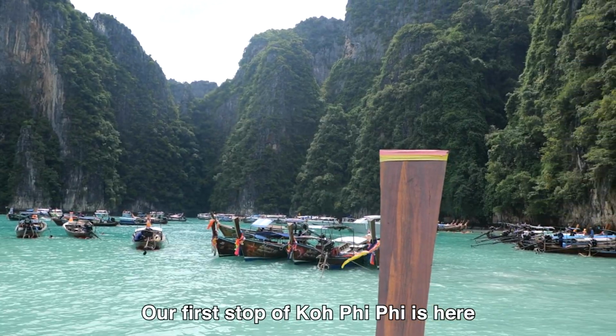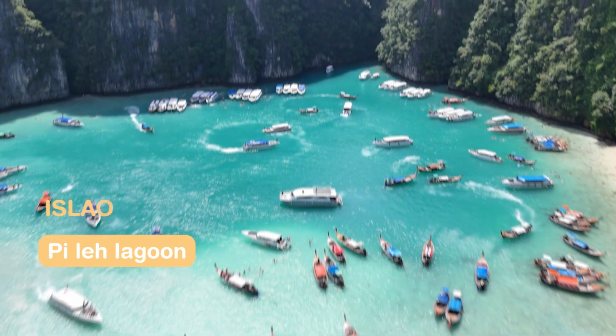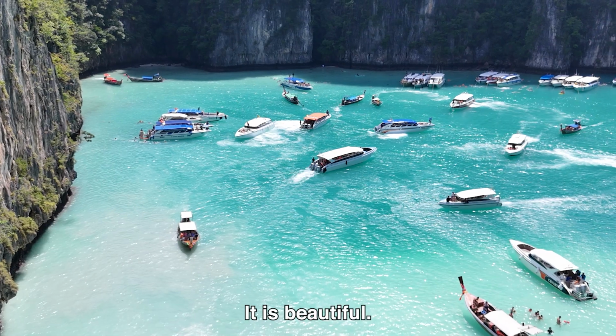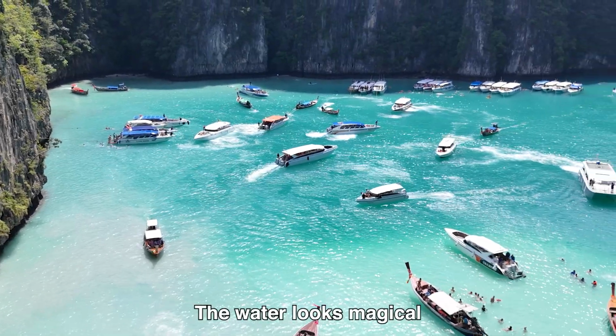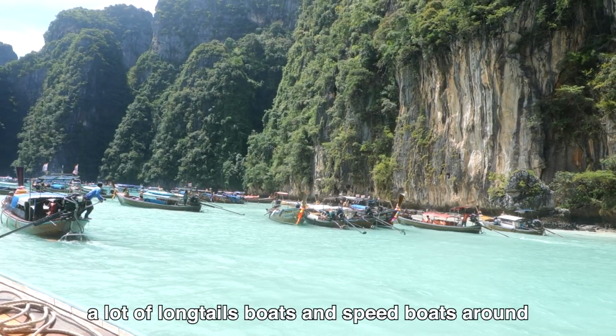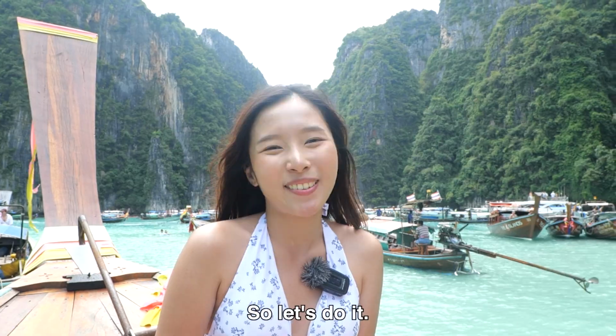Alright guys, our first stop of Koh Phi Phi is here, the Lagoon. It is beautiful, the water looks magical, but it's pretty touristy as you can see, a lot of long-tail boats and speedboats around. But I think it's a perfect spot for photo taking, guys, so let's do it.